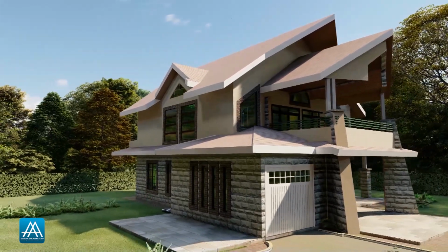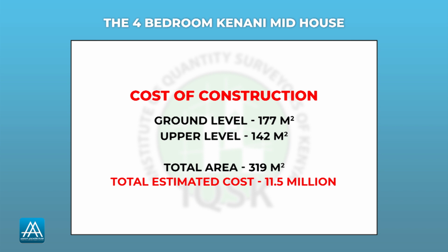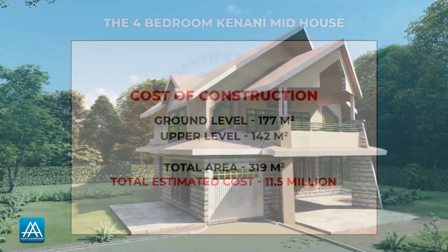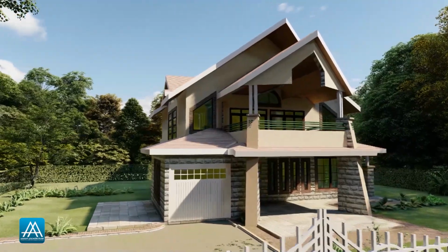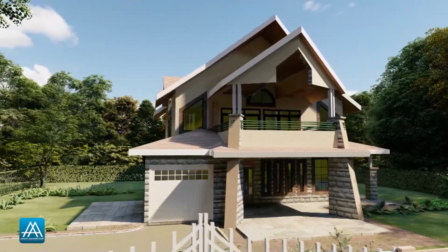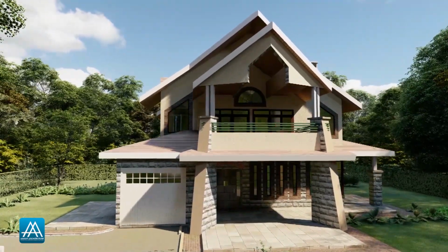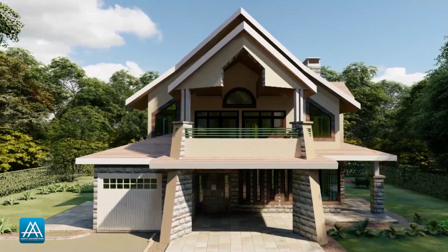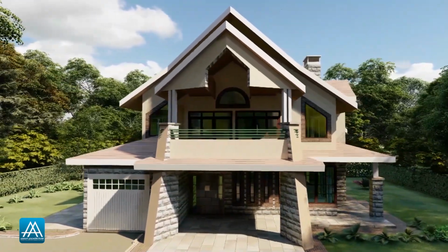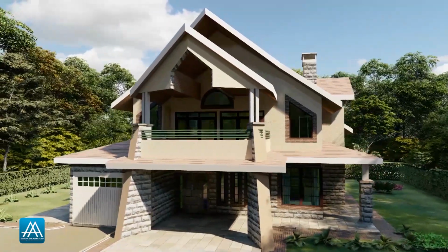The approximate cost of construction for this house is 11.5 million. We use the construction cost handbook to estimate the cost of construction. This is a handbook that is provided and updated every year by the Institute of Quantity Surveyors of Kenya. This is a good rate to work with, but keep in mind that a lot of factors affect the cost of construction, and that will differ in different parts of the country.